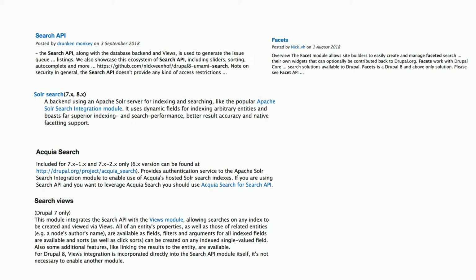There are a ton of other modules out there: multilingual, autocomplete, document searching, distance searching, fuzzy searching, synonym searching, all types of fun things. Some things work better than others. Fuzzy search has always been one of those ones that might work, might not.